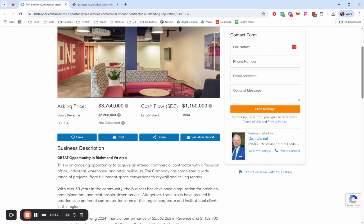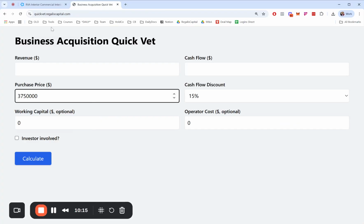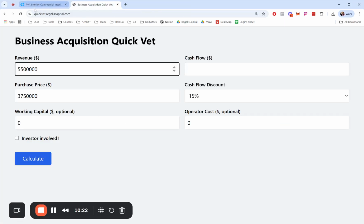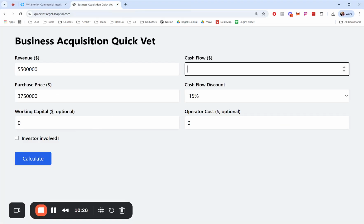So let's take a look at the numbers here. I'm just going to pull some of these numbers to plug and play into our calculator here. So we got purchase price, 3.75 million, revenue at 5.5 million, cash flows at 1.15 million.